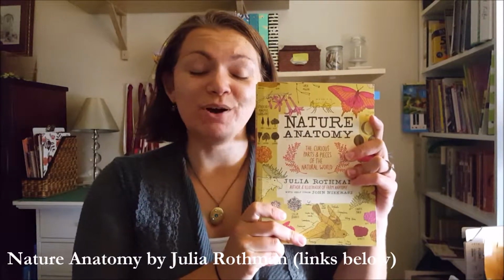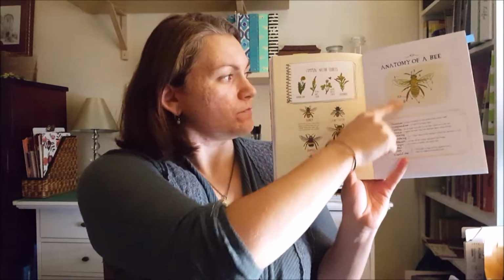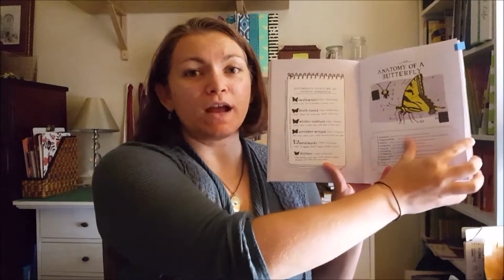Now, I love this book. It has all sorts of information about the natural world and beautiful pictures. We used it for, this one's bee, and this tab is still here from the butterfly, but I know we'll get lots of use out of it in the future. We actually used it after I would read the other books. I used it, I think, more than the kids did, but I copied some of the pictures out of it for my little notebook, and they were also welcome to look at it, and they did look at it, but I don't think they copied so much. So that's Nature Anatomy. It's fantastic.